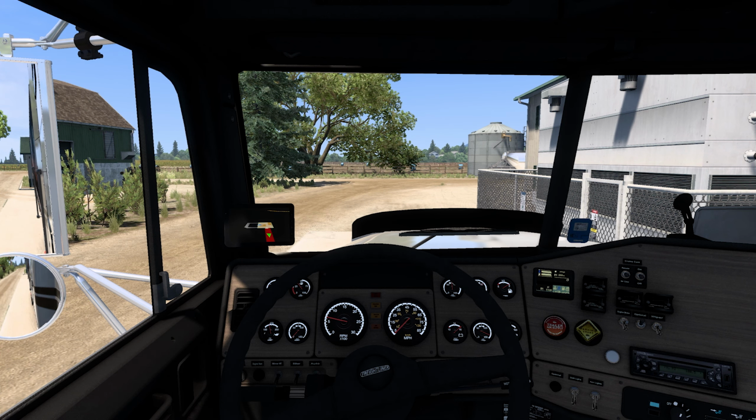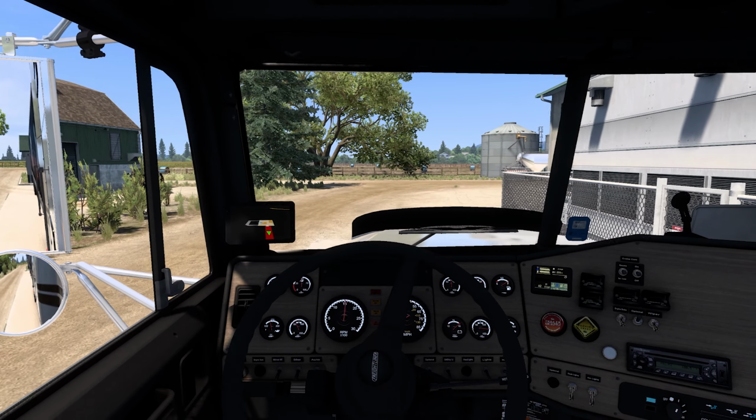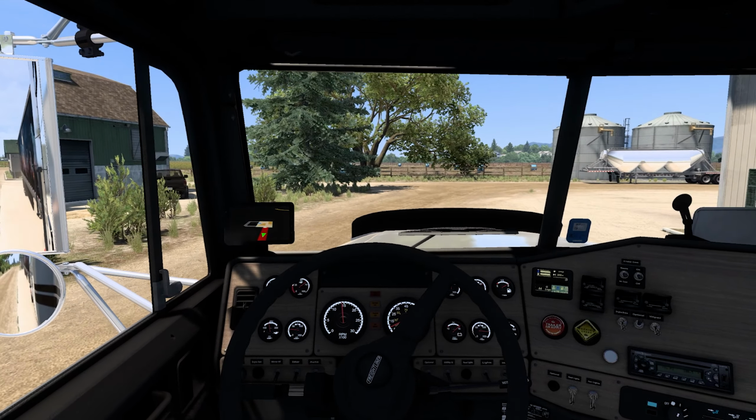That nice sounding engine in here. Go ahead and... Whoops. I already had the brake off, apparently. That's not good trucking. So we're going to just leave the brake off, and we're going to start pulling out here and being on our way.